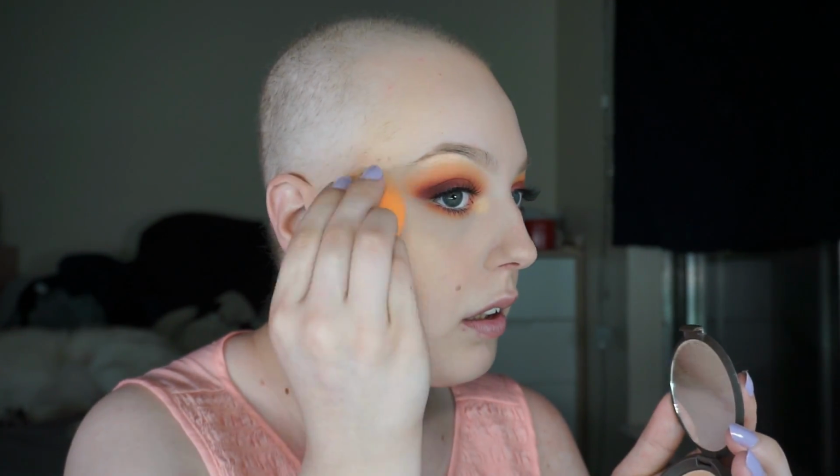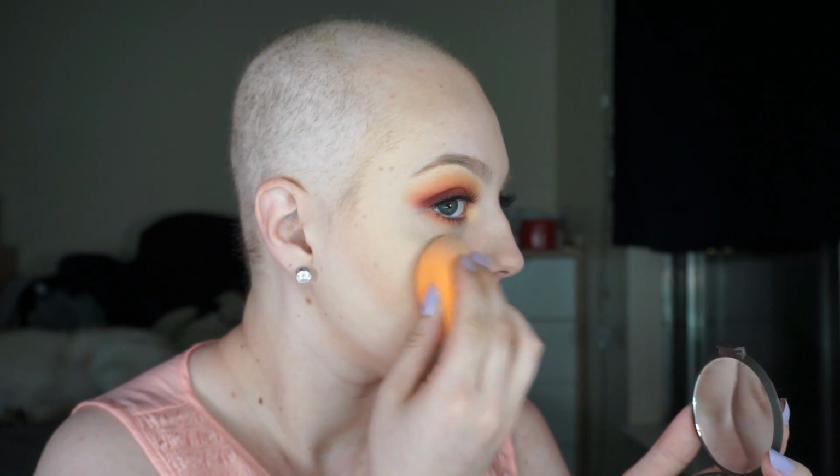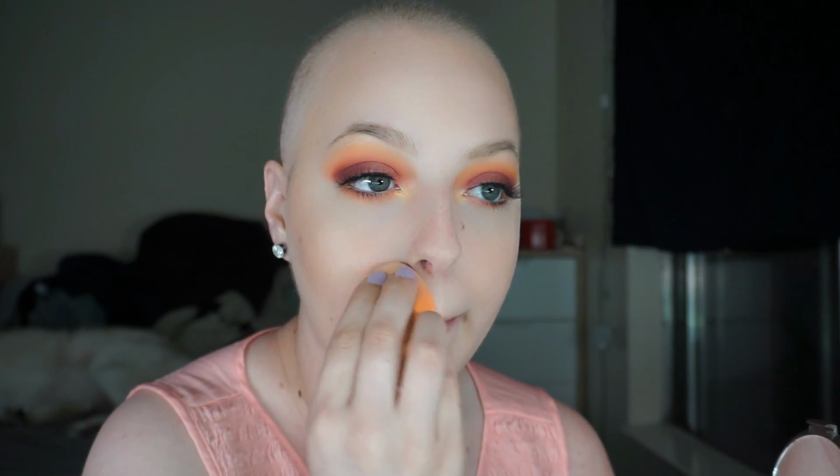Alright, I'm gonna go with the highlighter. I'm gonna use my sponge for this. I'm gonna go in with my Becca Moonstone and take the other side of this. Oh yeah, see, that's much better. Just a little bit right here, down my nose. I wanted to very much glow from within, just because it is summertime.